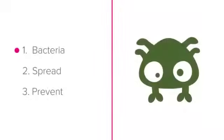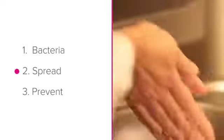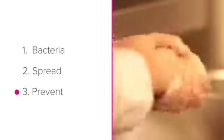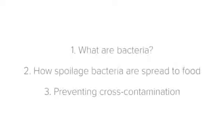So, in this lesson, we're going to look at what bacteria are, how spoilage bacteria are spread to food, and what you can do to prevent the spread of bacteria when working with food. What are bacteria?